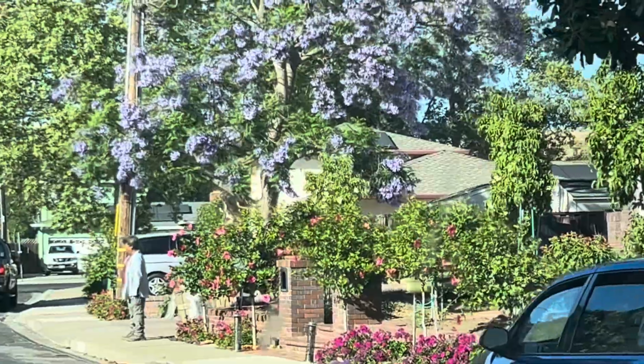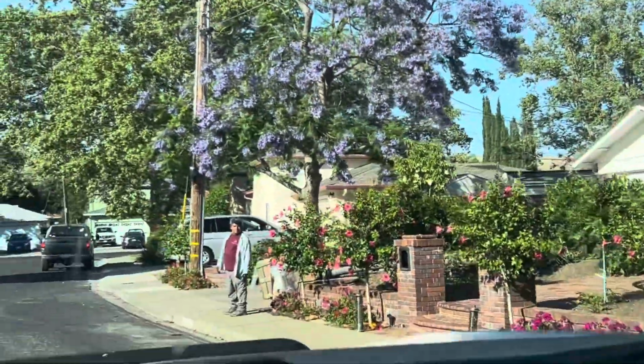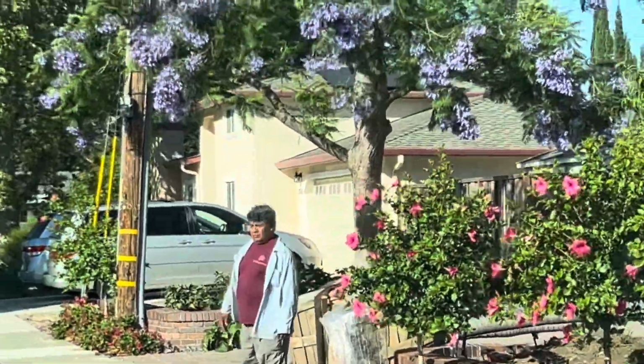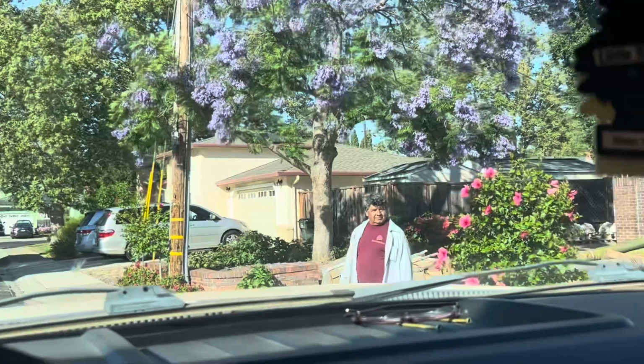Okay, we're officially back on the job. Look at that jacaranda with the afternoon lighting. Woo, look at Jorge. He's even sexier than the jacaranda. They look great together. Woo, look at that. There he is. The legend. He's a legend. And that tree's legendary too.